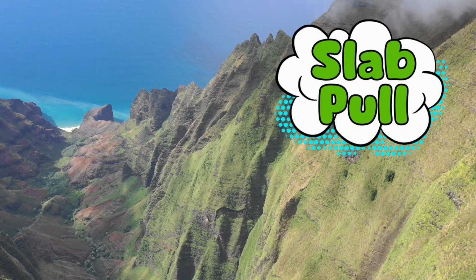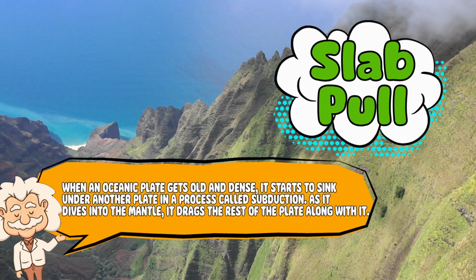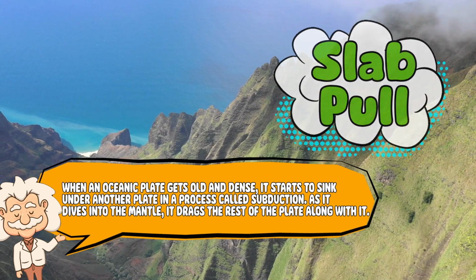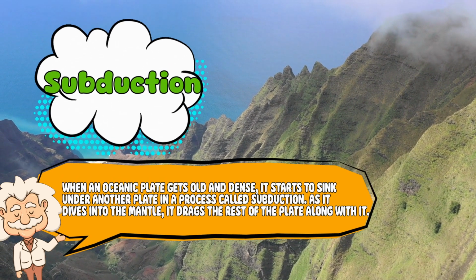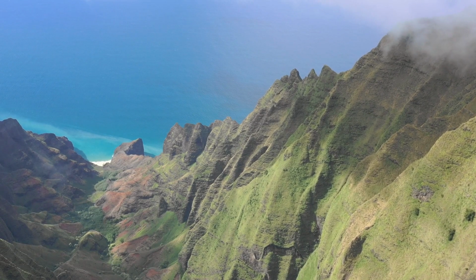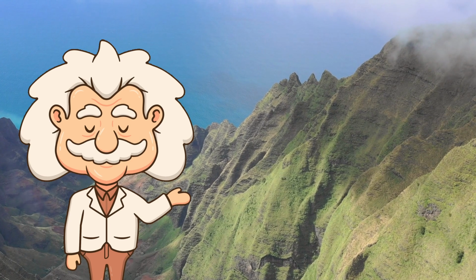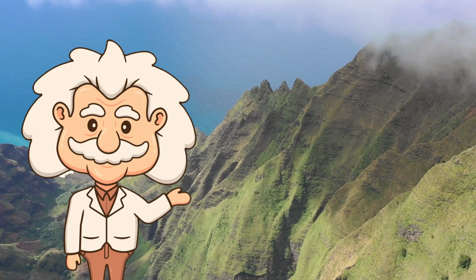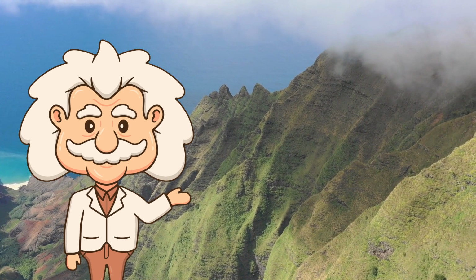Slab pull, on the other hand, is Earth's version of a power move. When an oceanic plate gets old and dense, it starts to sink under another plate in a process called subduction. As it dives into the mantle, it drags the rest of the plate along with it. It's like when your friend decides to leave a party early and pulls you out by your hoodie. Except in this case, the party is the lithosphere, and your friend is being eaten by the planet.